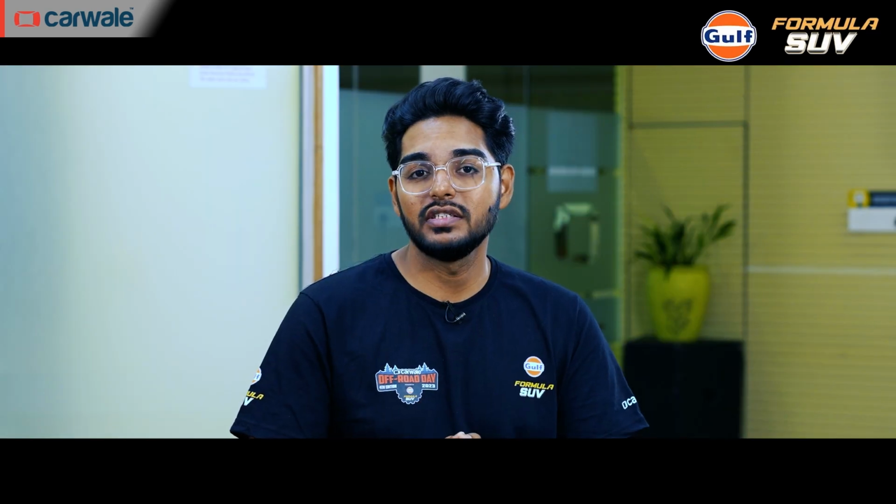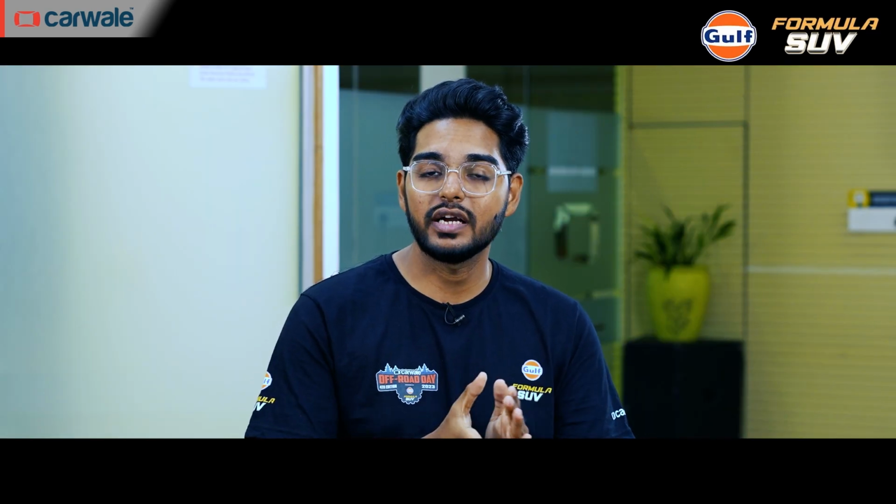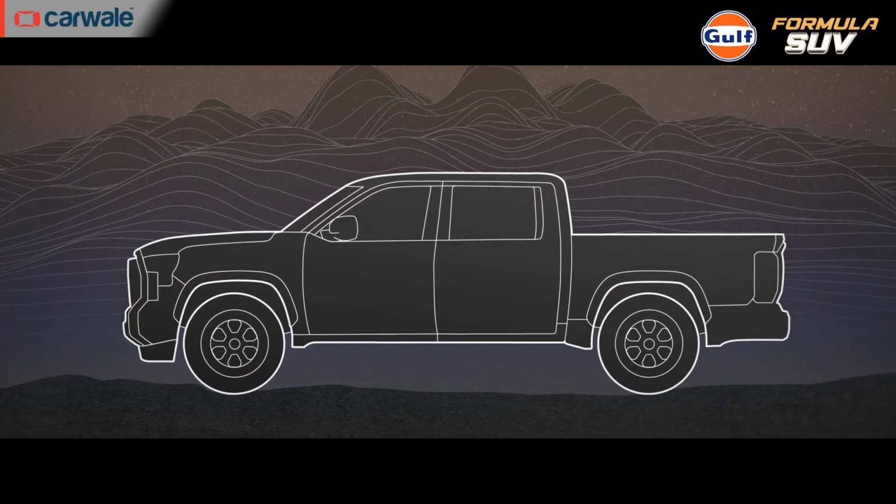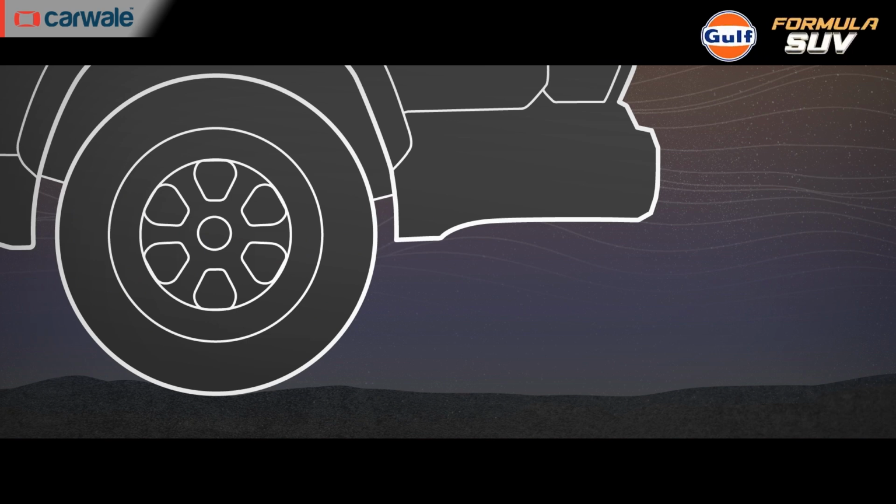The departure angle is a lot similar to the approach angle but for the rear end of the vehicle. It's relevant because if it is not as great as the approach angle, the rear end of the vehicle can scrape against the level ground when the vehicle's upward angle increases as it climbs the hill.